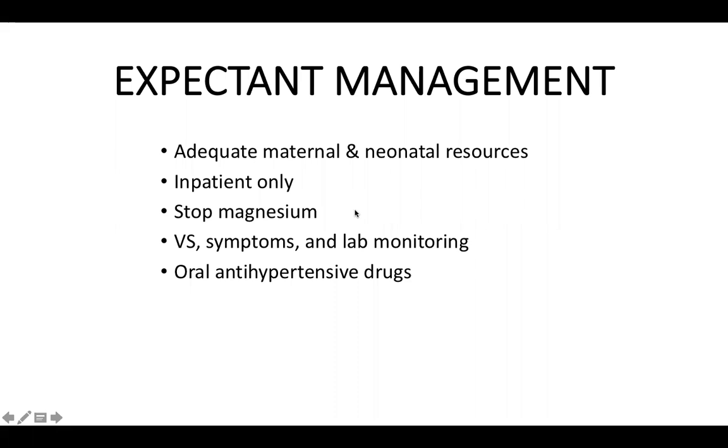Now, oral hypertensives, antihypertensive drugs, they help prevent hypertensive emergencies in the mother, okay? But it doesn't delay the onset of preeclampsia. It doesn't help the babies grow. It doesn't prevent the complications of preeclampsia. So you have to remember, this is only for hypertensive crisis for mothers. Next.